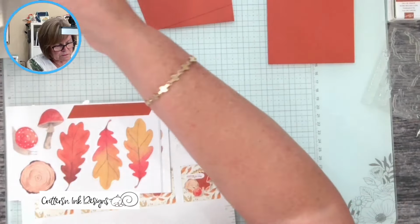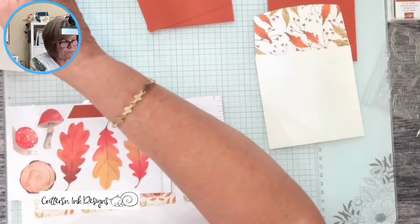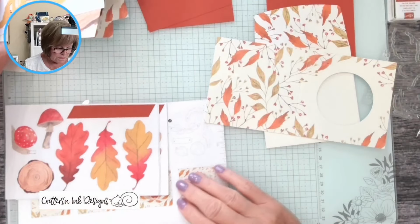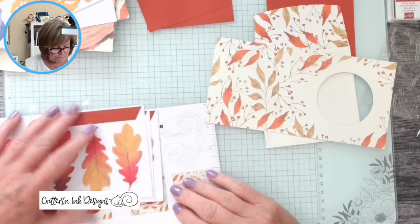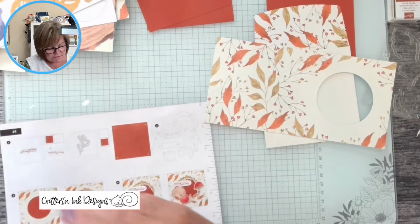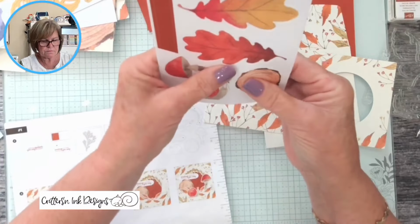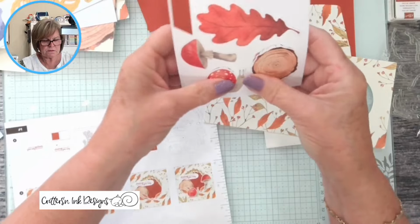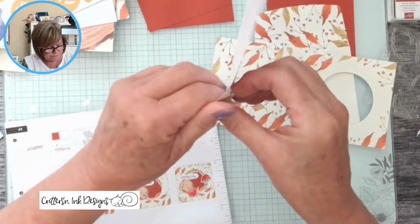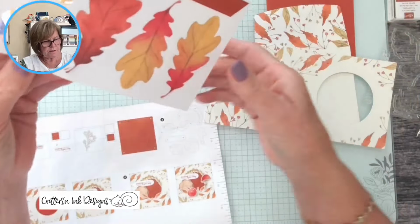And I guess that's the envelope for that one. And one of these. And a snail. Oh, that's not a snail. This is a snail and a mushroom. Oh, and we do need the log.